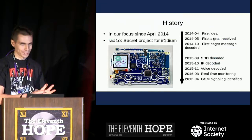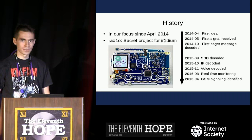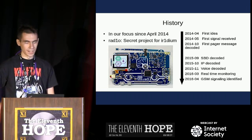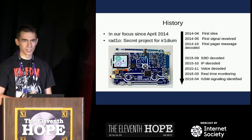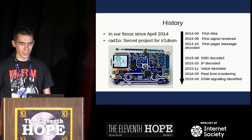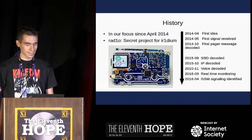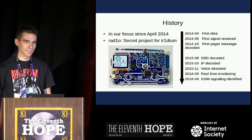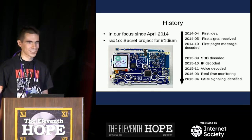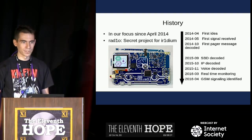And determined we were. So from the first idea, which took us roughly 2 years, until now, we have basically decoded most of the system. With a small gap in 2015, we've worked all the time on Iridium. In 2015, before camp, there was this small secret project, the radio badge, and it is a formidable Iridium receiver. Even with the onboard antenna, you're able to receive Iridium pager messages.